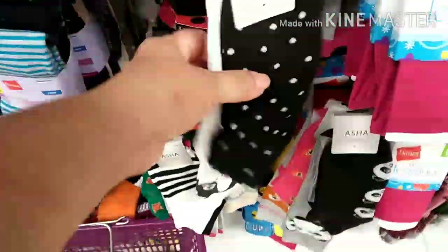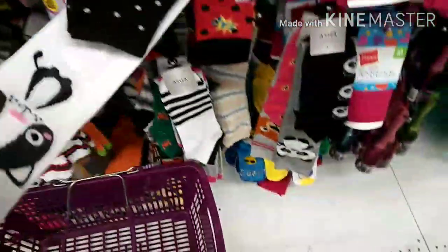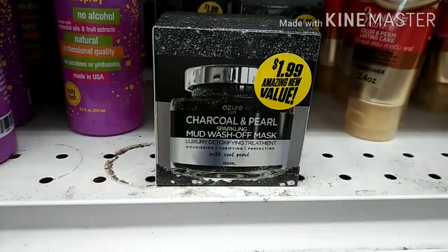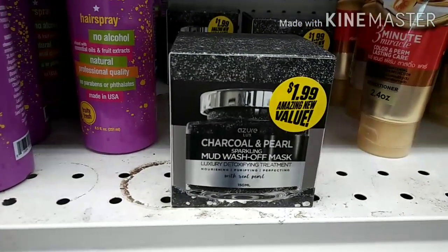Y'all know I'm a sock junkie, right? Look at these. You get a triad. Three pairs. What's this? Socks. Well, ain't that bougie? I'm tempted to get it just because it's bougie and it looks pretty.